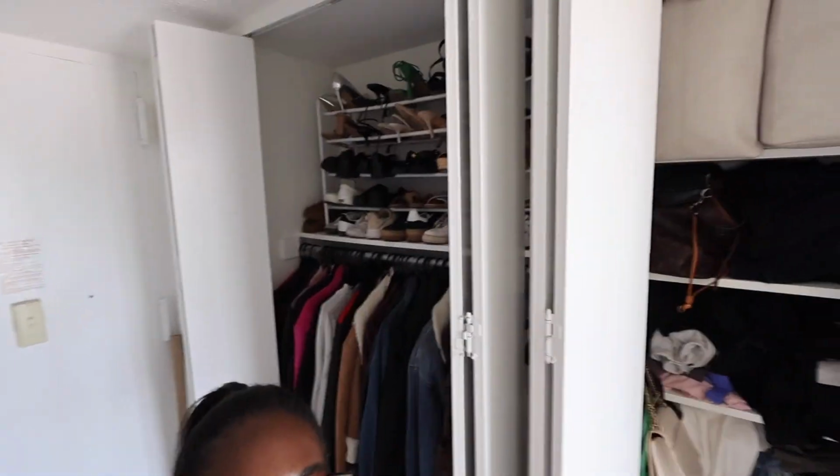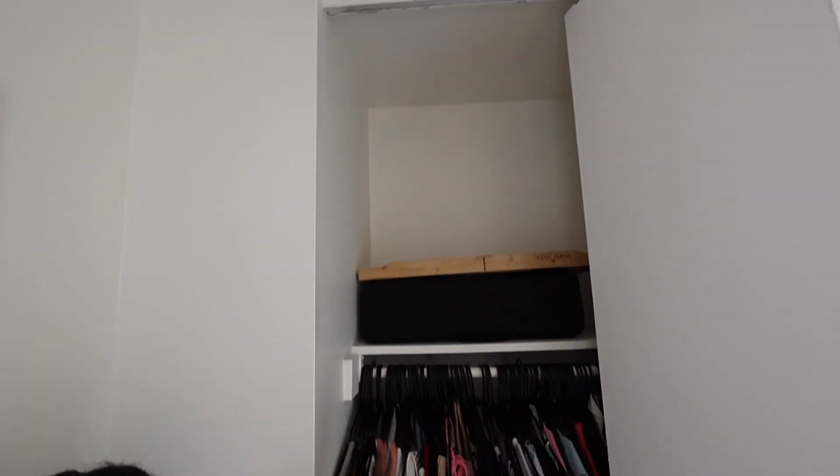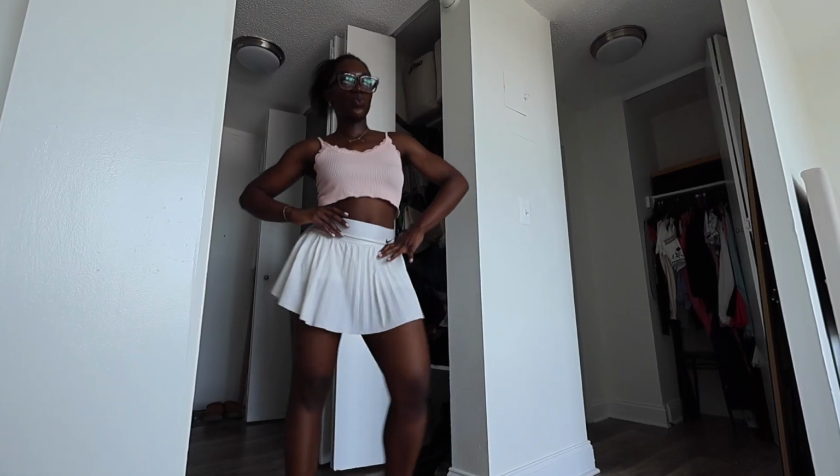Oh, I'm very, very thankful for all this closet space. And then my third closet right here. Now I really have like an open up top. I was debating if I wanted to put some racks up here. I don't think I need them, especially because I have that one, but if I do need them in the future, I can always buy one.